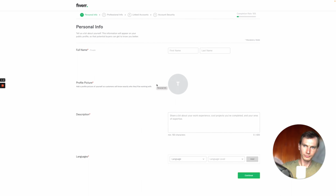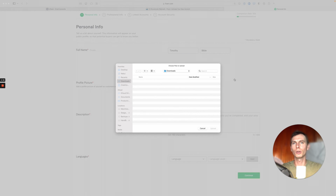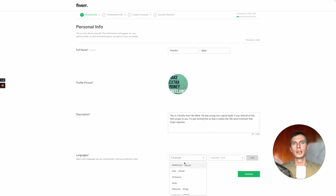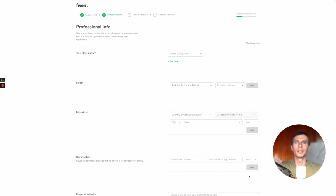Okay, so starting off with the personal info, you'll wanna put your name. So this is Timothy from the Bible. Profile picture. Now I don't have a profile picture for Timothy, so we're just gonna work with what we got. All right, this is Timothy from the Bible. After you write your description, you will choose what languages that you speak. Now later on, there will be a quiz that they give. So you will want to not lie on this because they will test you on it later. So go ahead and add the language that you speak.